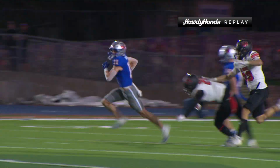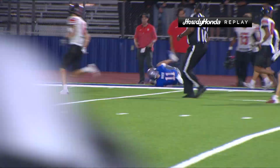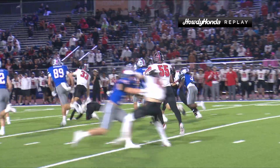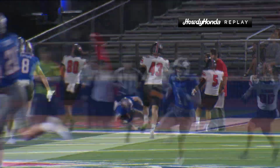When things aren't going right, let's go run a play on special teams, and Chase Bowen with a huge return to the 30, well, where are they going to mark him at? Right at the 32-yard line, a return of 58 yards for Chase Bowen. It's uncanny how many times the Westlake special teams and defense come up with huge plays.